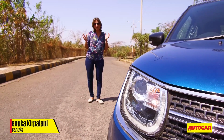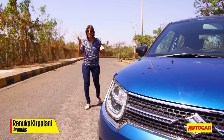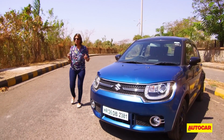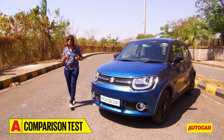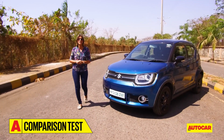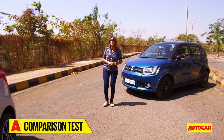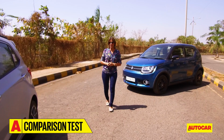It's a really closely fought battle between these two cars, with each one edging the other out in certain sections, and the Ignis does have its strengths. It's got that really nice engine which is peppy, it's fun to drive and makes light of city conditions. Of course, it's got a couple more features, and there's that quirkily styled interior which is pretty interesting too.